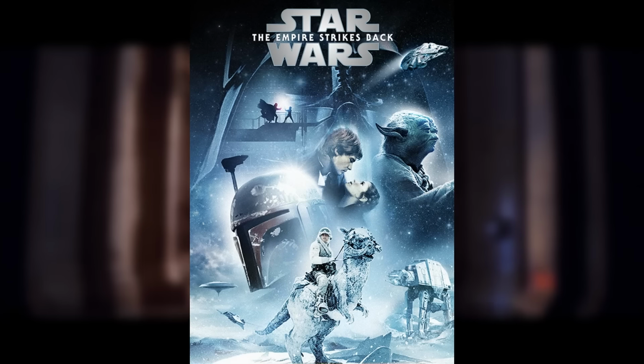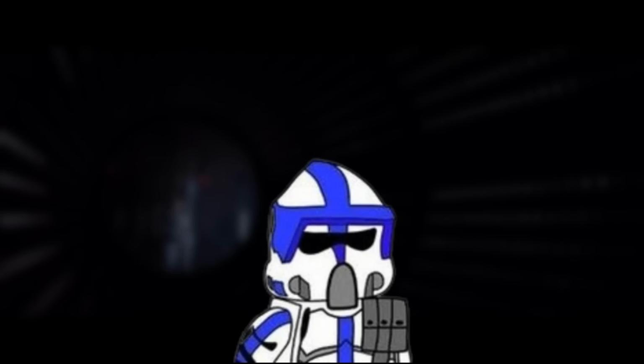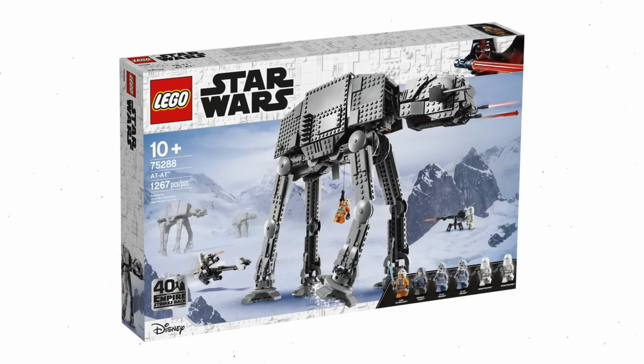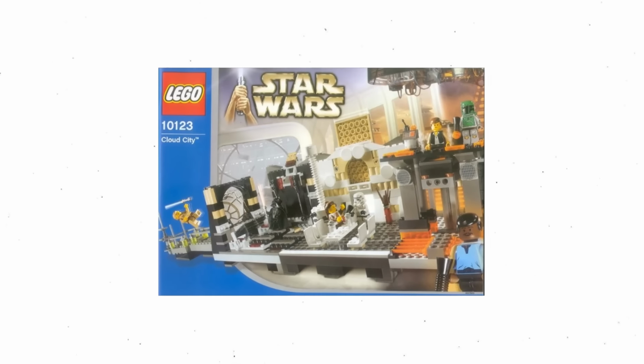It was insanely hard trying to choose between this and A New Hope. I think that honestly could go either way, and I had to make a hard call, but the UCS sets really stuck out for me here. I do want to shout out the playscale sets first. I think some of the best ones are the AT-AT from 2020, the Slave 1 from 2019, and the infamous Cloud City set from 2003.